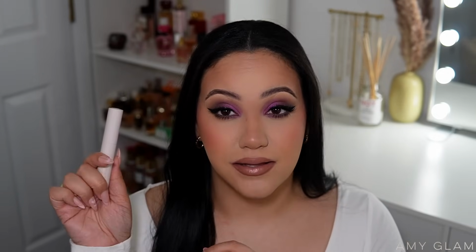I'm very, very picky with brow gels because they can get flaky and kind of make it look like you have dandruff on your brows, and that's exactly what this did for me. I did see people trying it out on TikTok and moving their brows and saying that there was no flakiness, but the moment I tried to use this, there were flakes on my brows.